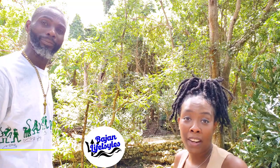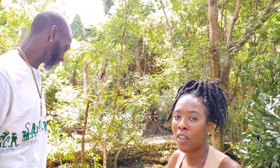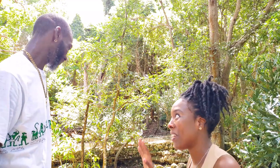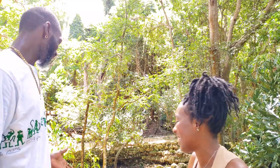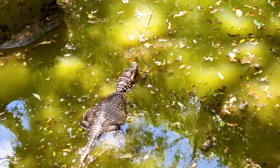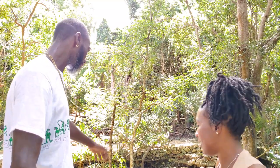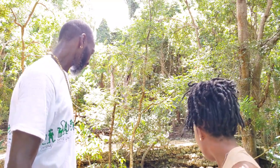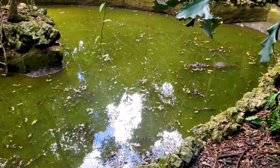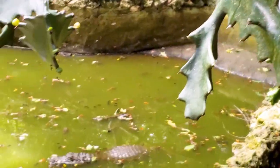We're here with Wayne at the Wildlife Reserve, and he's going to be our tour guide. He's going to give us a little bit of information. Right now, we are here with the caimans. Wayne, you can take it from here. Exactly what is a caiman? Well, we pronounce it as caiman. This is the family to the alligators, the crocodiles, that kind of stuff. They're all water family. So how many do we have in here? Well, we have two in here right now. Hopefully, they multiply so that we can get plenty more. But they've been living here pretty happy.